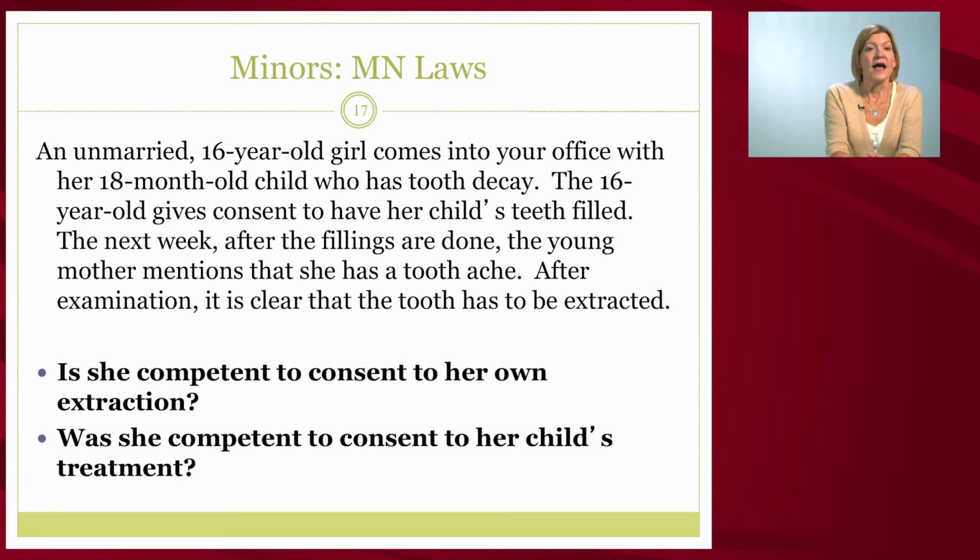Minors. As a dentist, you're going to deal with a lot of minor patients. A parent or guardian is a minor's representative for consent because a minor is considered incompetent to consent because of his or her age. The minor laws are not necessarily based on decision-making capacity, but there are exceptions to the minor consent incompetence. So consider this scenario.